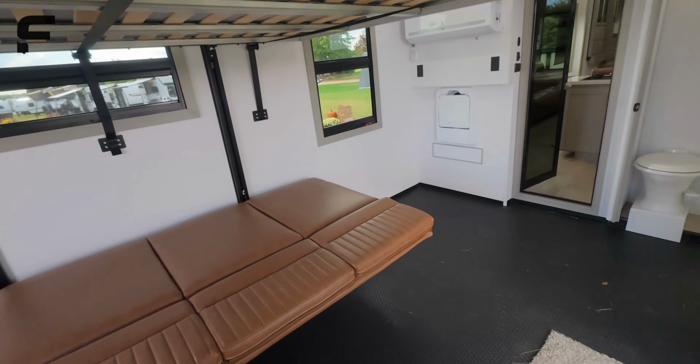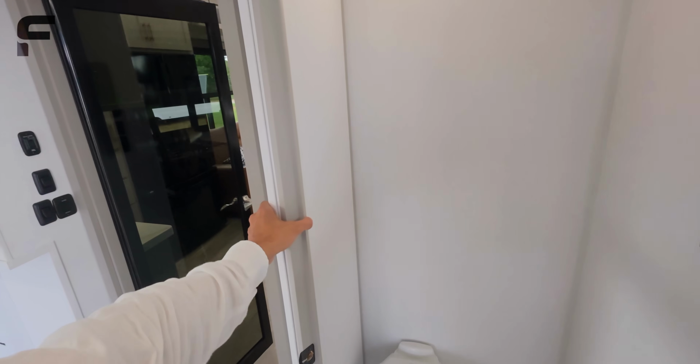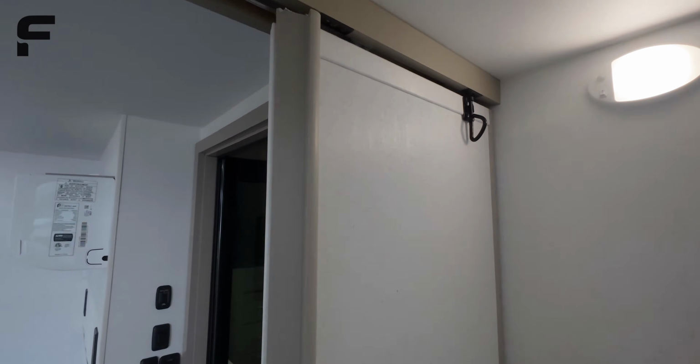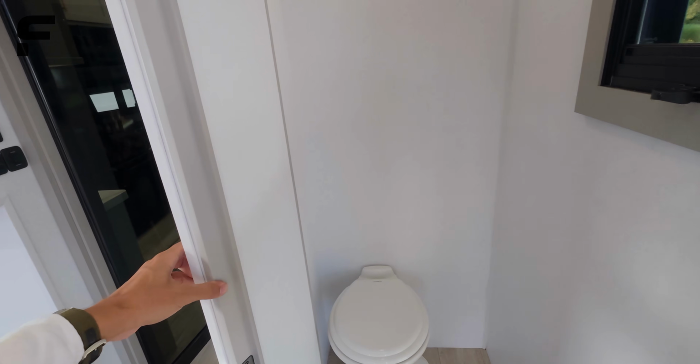And then as we turn back around this way, I want to talk about a couple things up here real quick, because we do have a half bath in this model. It has this sliding door right here, so you'll have to pull this back, and then how's this going to work? I haven't messed with this yet. This is my first time even attempting to look at this.